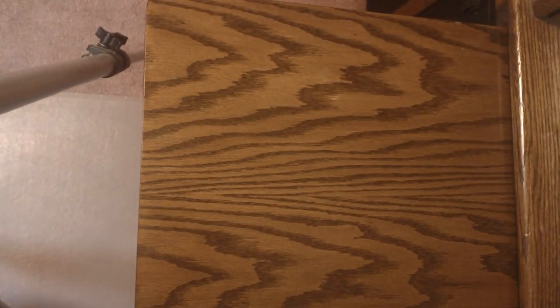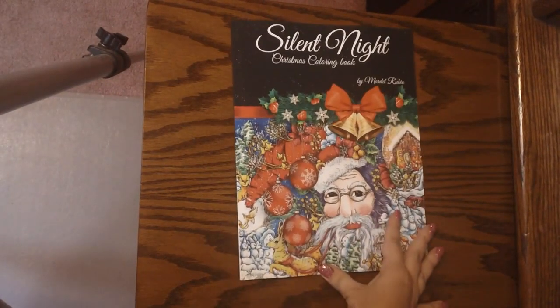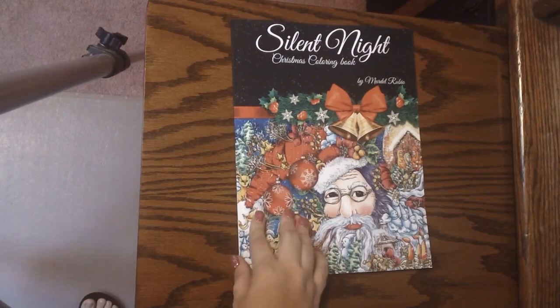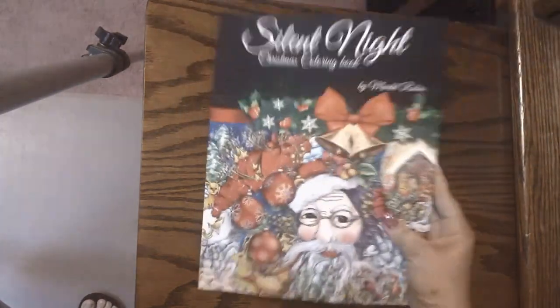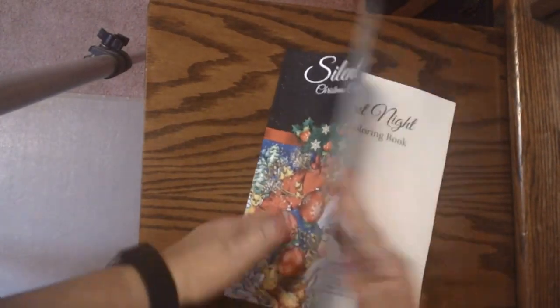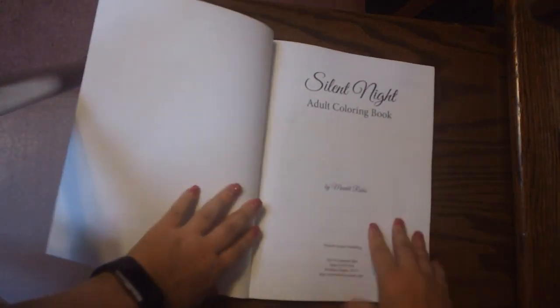Okay. So next we have got Silent Night by Mardel Rubio. And I think this one and Mascara and his Halloween book have been really popular lately. I do not have Mascara or Halloween yet, but I will be changing that in the near future. I will be getting those books. But this is the Silent Night one. So it's kind of just a little book. I mean, it's a regular size coloring book, but it doesn't have as many pages in it as, I think Sirena has more pages in it than this one does. So this is kind of a little book.